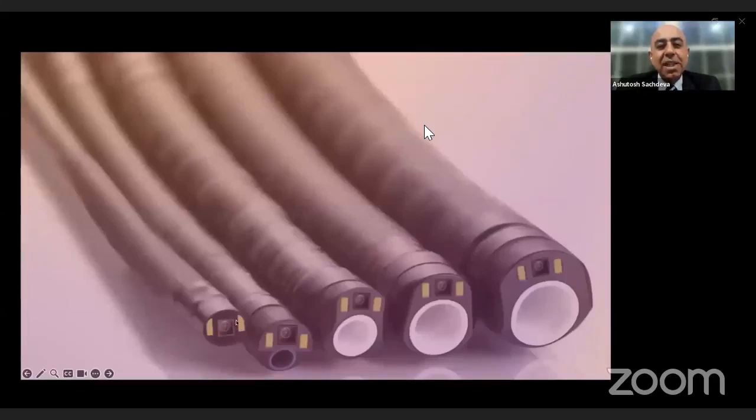So this could be used as an intubation scope where you just need visualization via endotracheal tube and some guidance, and the scope has to be a little bit stiffer.